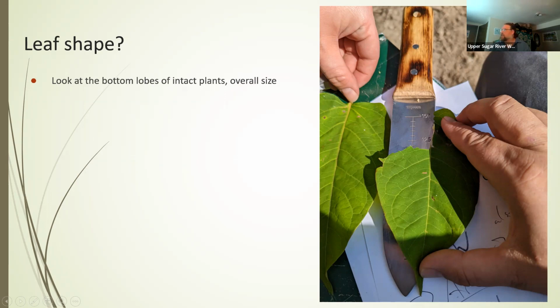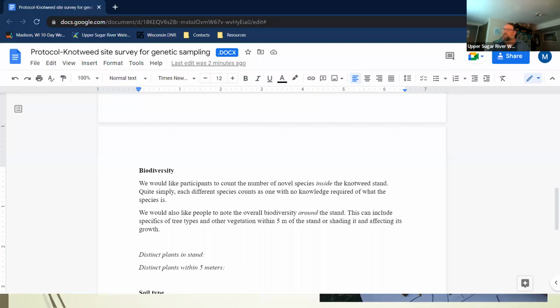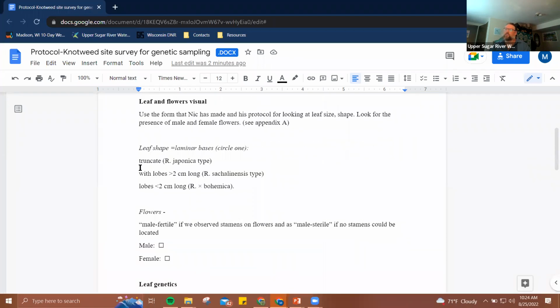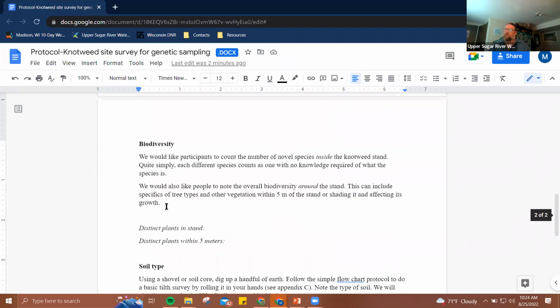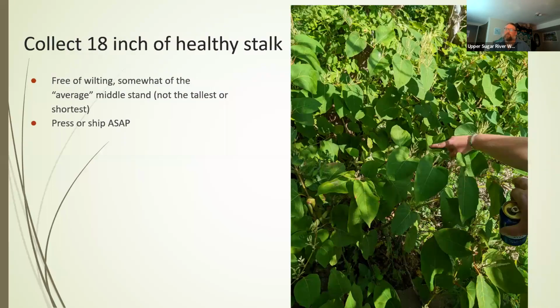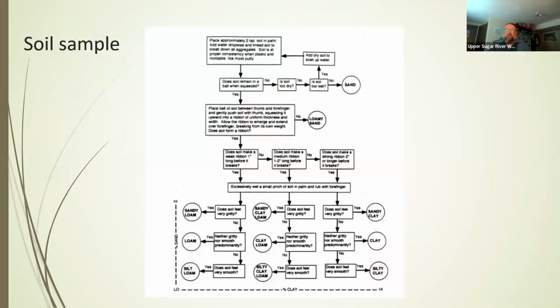And in that case, I would go ahead and just circle, I would circle with lobes this one. Biodiversity, kind of like, there we go. Now we've got our soil type, let me go on here. For collection, like I said, 18 inches of kind of an average looking stock. Not the biggest, not the smallest.